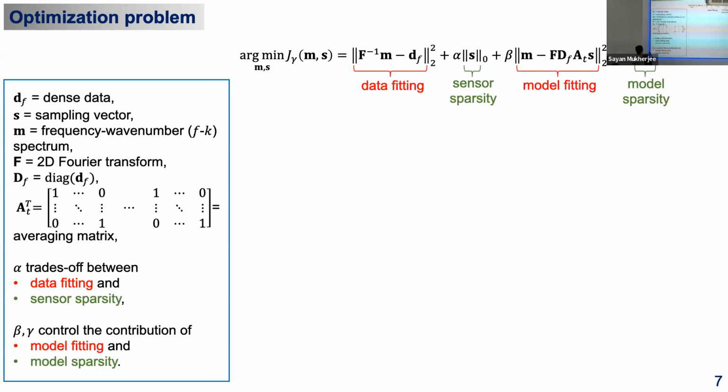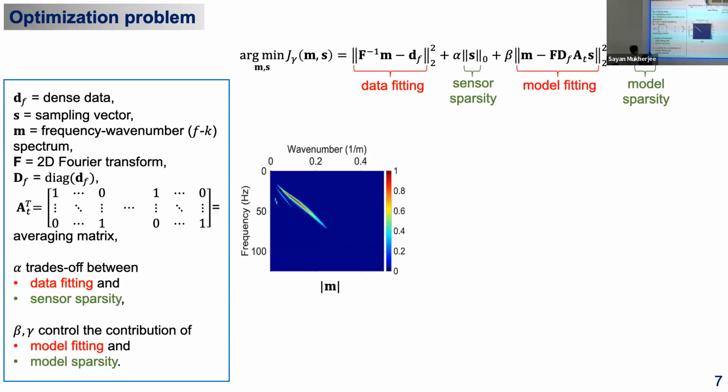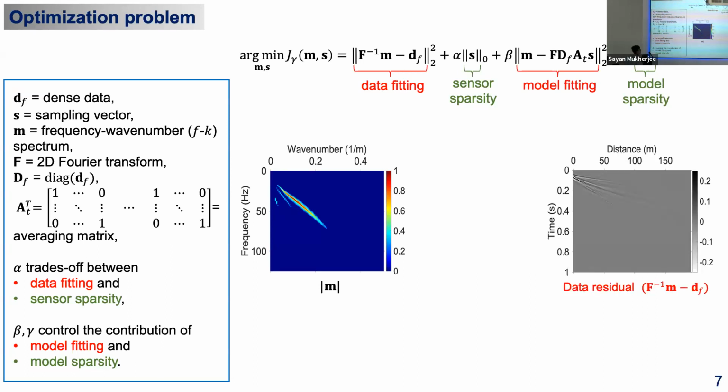And in the previous slide, we have already seen the dense data and the sampling vector. And for our models, we are using the frequency wavenumber spectrum as our model domain. And this figure shows the amplitude of the frequency wavenumber spectrum here. And again, we are using the 2D Fourier transform as our forward operator. And alpha is a scalar that does a trade-off between this data fitting goal and the sensor sparsity. And in this picture, we can see the data residual we are trying to minimize while doing the optimization.